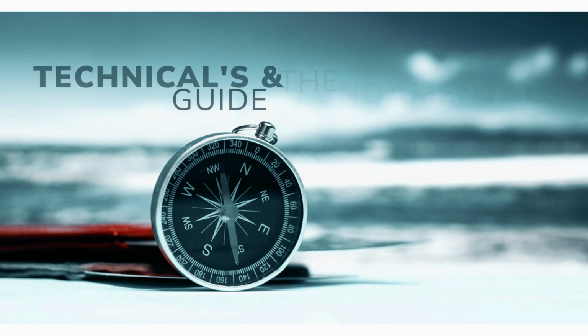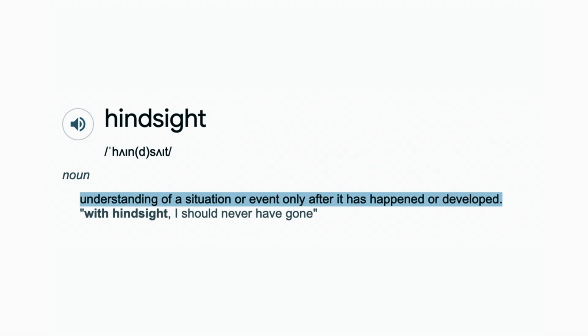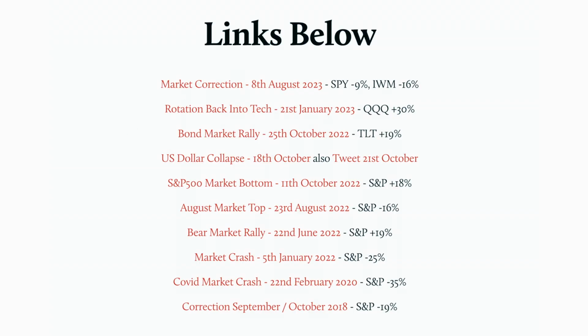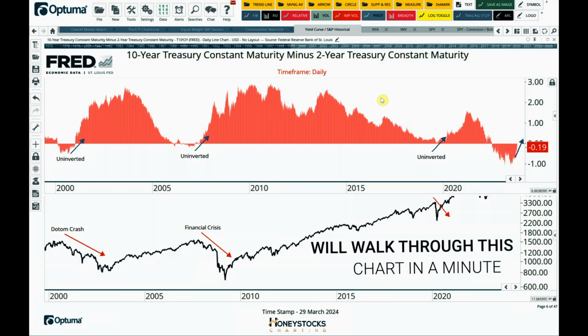If you are new around here, I like to use a combination of technicals and fundamentals. I'm a huge advocate of systematic process. Most of you know by now that I do not use the magical hindsight indicator. I timestamp absolutely everything, which is massively important in my field. I'm one of the very few who go on the record with their work. But my work is generally for everyone. I think if you're an everyday investor, trader, options trader, financial advisor, money manager, my charting style is very unique. I'm able to identify market bottoms and obviously market tops and the strongest stocks and the weakest stocks that are potentially looking to catch a bid.